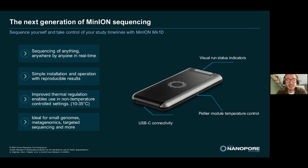So what we've done here is actually strip the MinION right back and rebuild it from the ground up, and really incorporate all those things we've learned over the last 10 years. Some of those things you can see here that I'm going to go over, but there's a lot of under the hood changes as well to improve reliability and really improve customer experience. So one thing we've done is make it really easy to install. We've really thought hard about the installation journey, and it's even easier than the Mk1B to install. It now comes with USB-C connectivity, so you can use it with modern laptops. It's got really nice visual status indicators on the back.